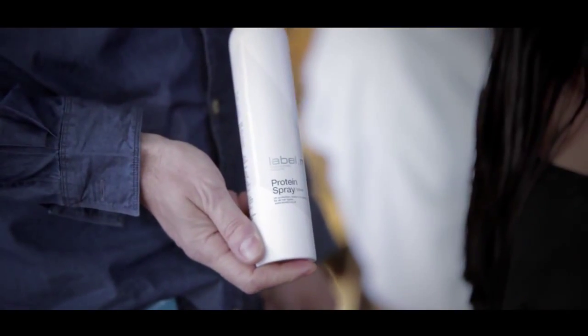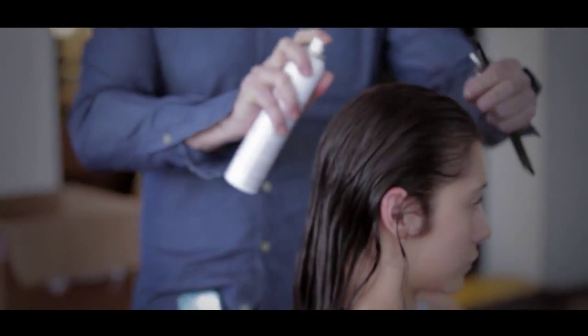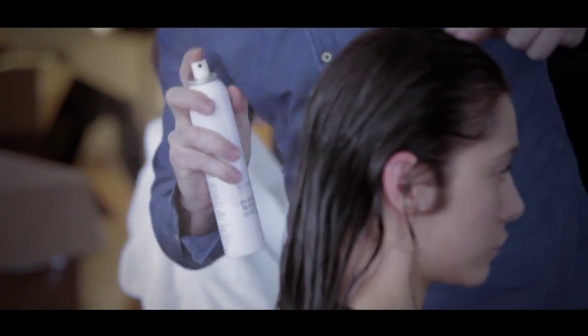For the first look, we prepped the hair with the Label M Protein Spray, a styling must to even out the porosity and regulate moisture levels, a great detangler that gives protection against heat and colour fade.